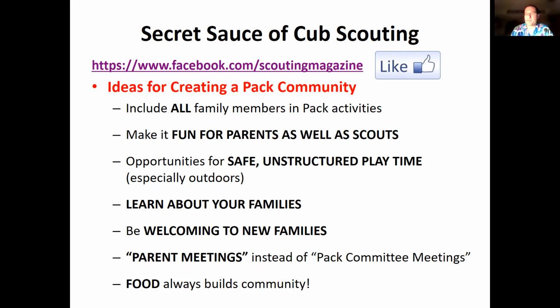Some of them haven't really bought into scouting, and they're here because their kid heard about it at school and they're trying it out, but they may not know, right? So explain everything. Some families don't know how to set up a tent, right? So when you're explaining it to the scouts, explain it to the parents as well.